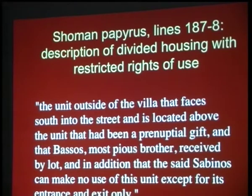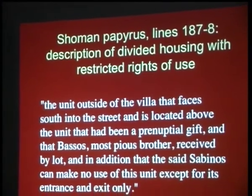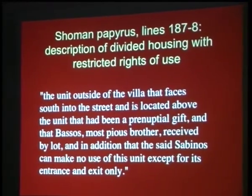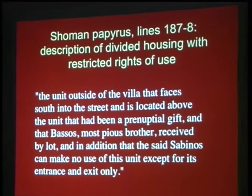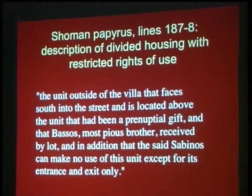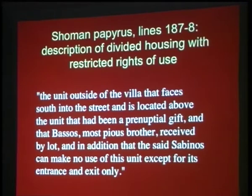Description of divided housing with restricted rights of use. The unit outside of the villa that faces south into the street and is located above the unit that had been a prenuptial gift and that Tassos, most pious brother, received by lot, and in addition that the said Sabinos made no use of this unit except for its entrance and exit only. Here you can see that we have all these restrictions. It's a very carefully, extremely carefully crafted document. It's breathtaking. And probably the implication is that there is an outside staircase and that's what he can use, but nothing else.